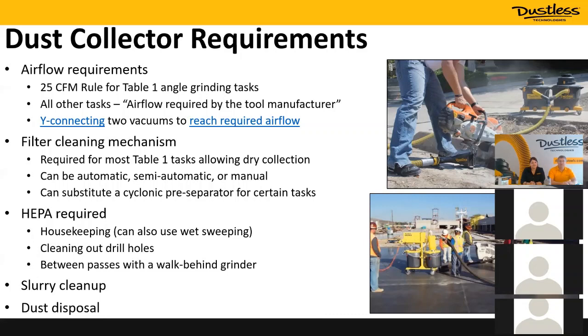HEPA is not required for most tasks, but there are certain tasks that it is required for. Housekeeping: you're not supposed to use dry sweeping or air blowing methods at all. If you're going to be doing any dry housekeeping, you need to have a HEPA vacuum. You can also use wet methods, so you can spray the whole place down and clean it up with a wet dry vac or a squeegee or whatever. But you need to have a HEPA vacuum if you're going to do any kind of dry housekeeping.